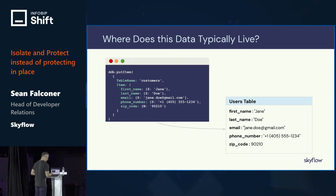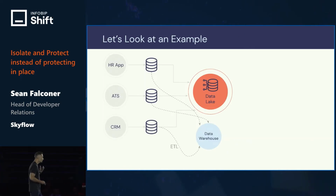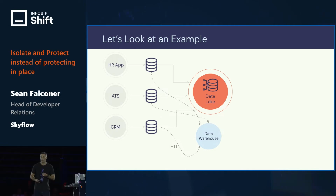And if we look at any sort of system of a reasonable size, they need a lot of stuff to operate today. A business operating today is going to have an HR application for managing their existing employees, an applicant tracking system for managing the hiring pipeline, and a CRM for managing their customers. And maybe some of this data is stored in data lakes and data warehouses.